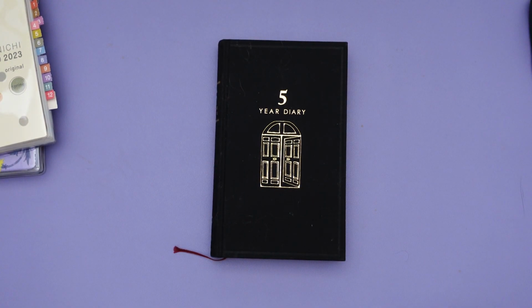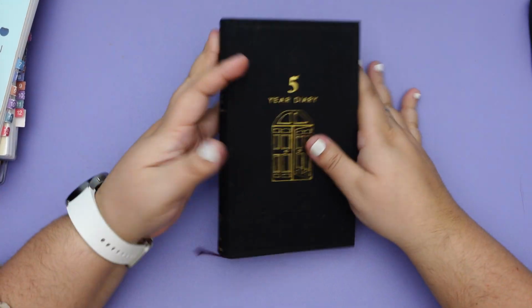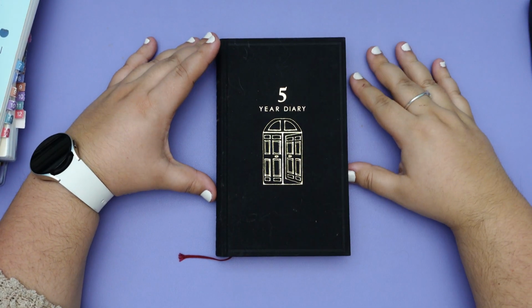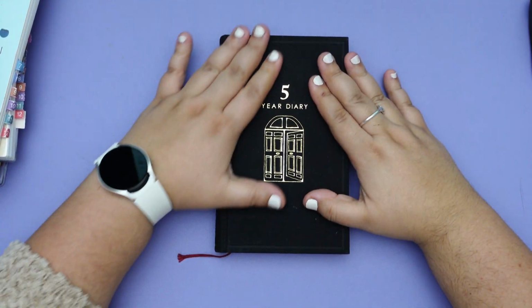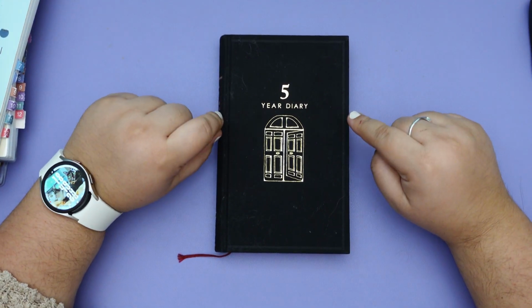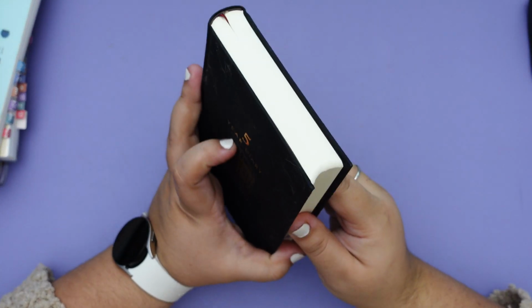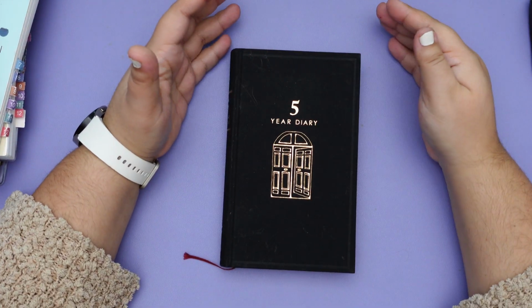first notebook I ended up buying in 2023 was this 5-year diary. I think this is Midori. Yeah. And I don't know if you can see it. I'm not seeing it in the viewfinder, but it's very possible that you will be able to see it on camera. There's a bunch of hairs on this. I have cats. If you have cats, you know what you know. There's hairs on everything. And this material is a cat hair magnet. So there's that.